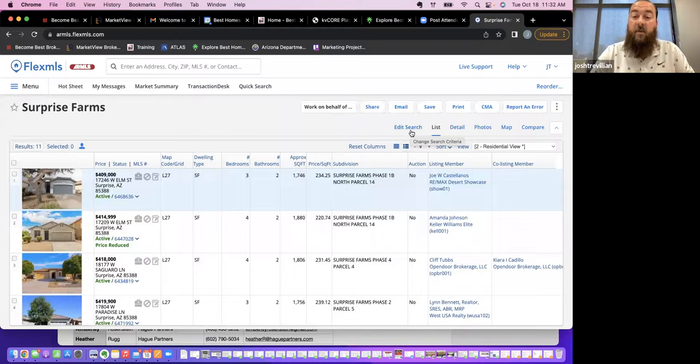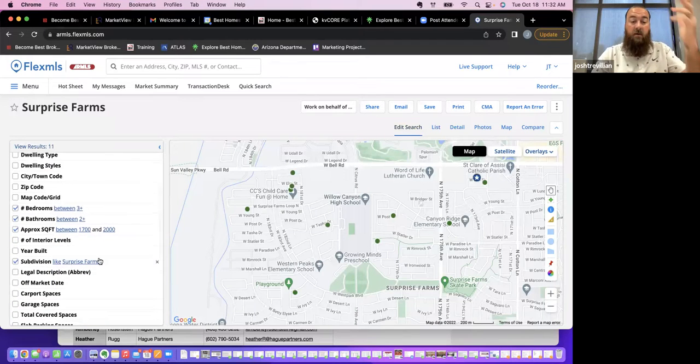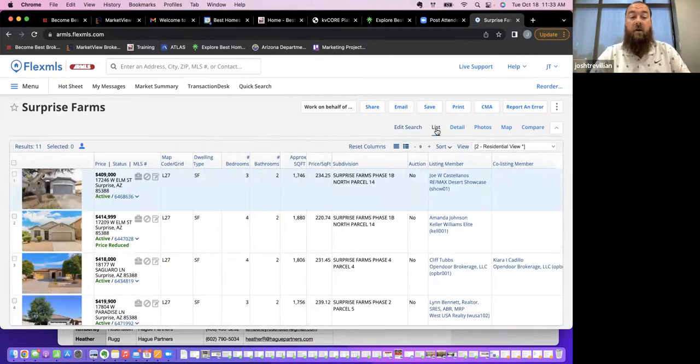Now, let's say the buyer says, "You know what? I actually changed my mind. I didn't want to be in Surprise Farms anymore. I wanted to be somewhere else." You can just come over here, edit this, and save it again. It allows you to manipulate this search profile to whatever your clients are really looking for.